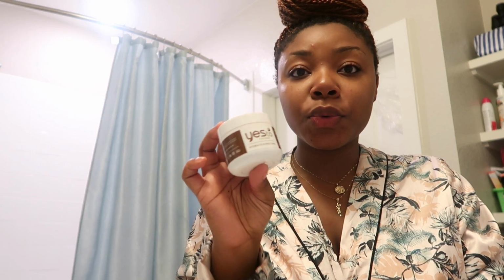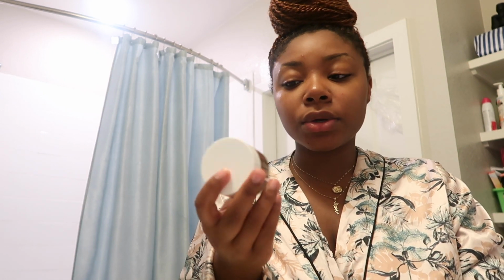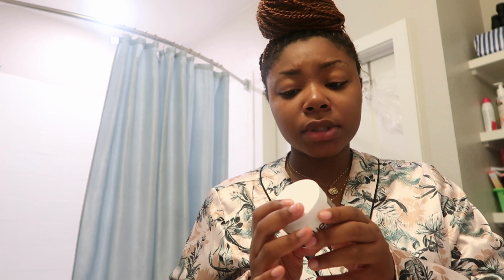Okay, so I took the mask off and I'm going to now moisturize my face. Right now I'm gonna be using this Yes to Coconut Hydrate and Restore Facial Moisturizer. It's actually meant for overnight use and I use this pretty much every night on my face and my neck.